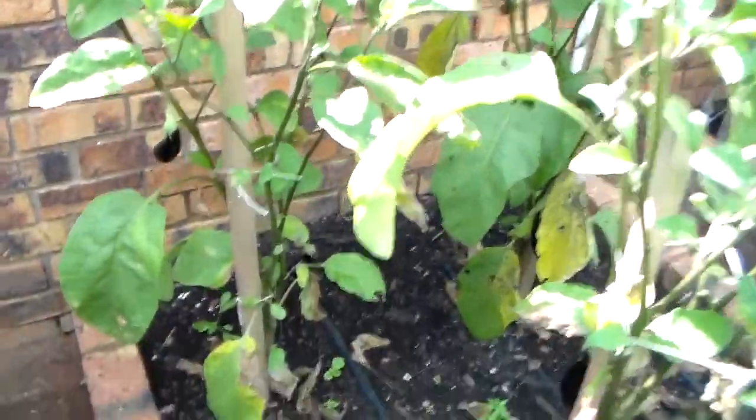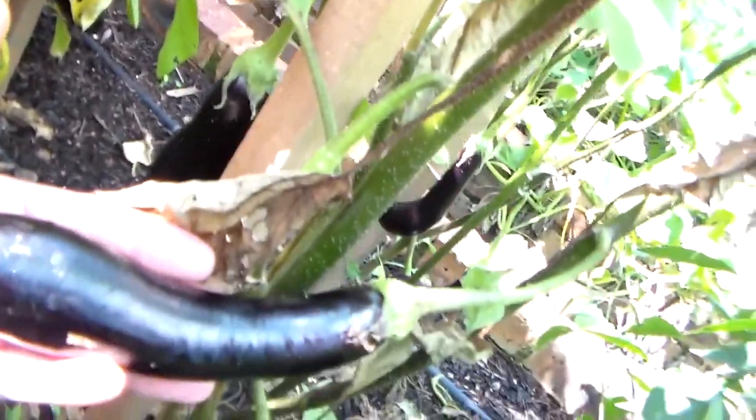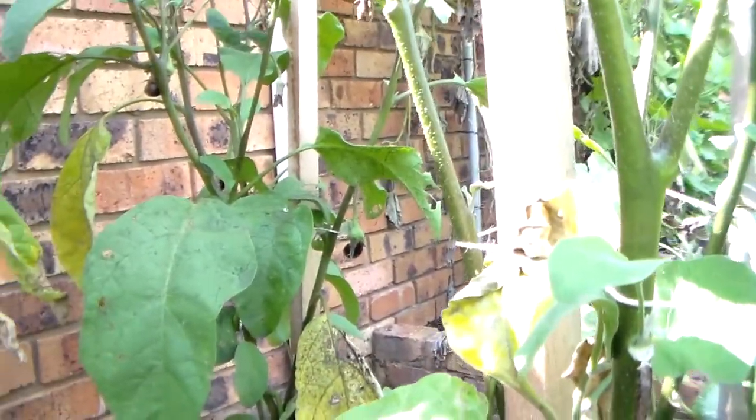The aubergines, compared to the last video, have shot up. They're about 5 foot tall now, and they make these long, skinny type of aubergines, rather than the pear-shaped aubergines you normally buy. It's almost like a cucumber shape, and they're quite nice because the plant itself is a more upright growing plant. The other one's more of a normal plant, I grow it as a bush.